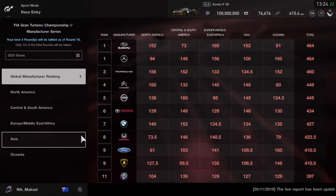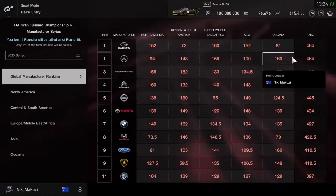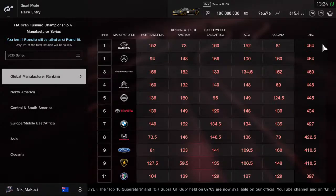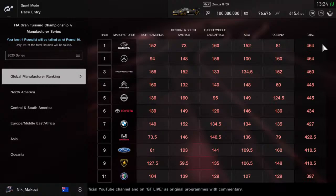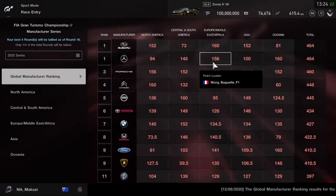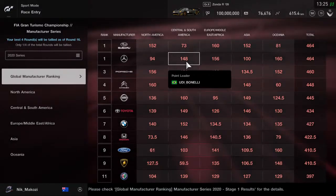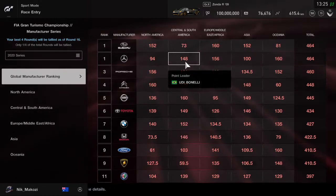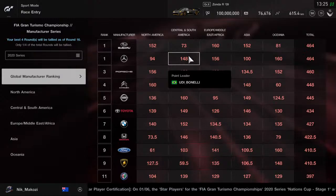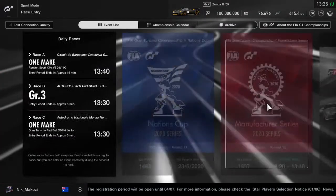Coming into Global Manufacturer Series, at the end of the fourth round, we are equal in points with Subaru. So it's getting close. Hopefully we can beat Subaru. We've got Wong Baguette in Europe, Veloce Tsutsu, or Baptiste Beauvoir, as you may know him. And you've got Bonelli here in Central South America. You may also know him as Lucas Bonelli. Both of my teammates are very fast guys, faster than myself on many occasions. So hopefully they can get a 40, and eventually get in front of Subaru. It's going to be a very close fight, and we'll see who comes out on top.